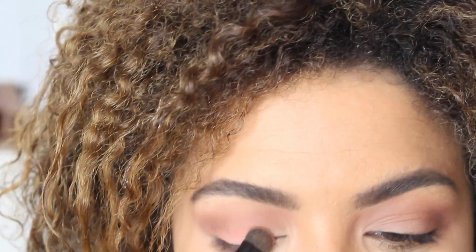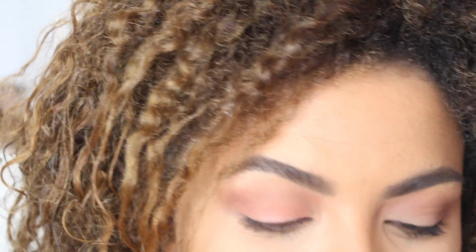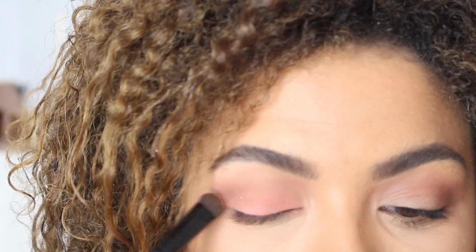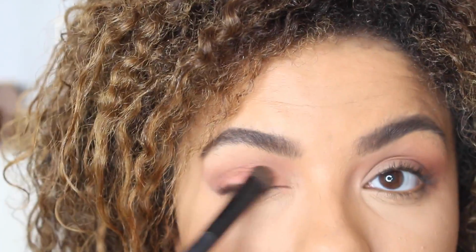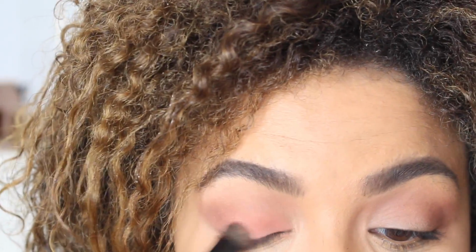This is the shade that excites me the most of the palette. I just think it is so gorgeous. It's Candied Peach, so it's a matte peachy shade, but there is some shimmer in there, or like a glitter almost, a micro glitter, because it's not like there's shimmer throughout. It's a pretty true matte shade with some of that glitter in there.